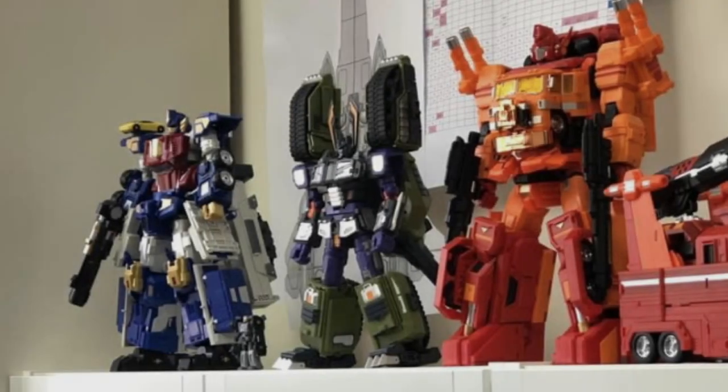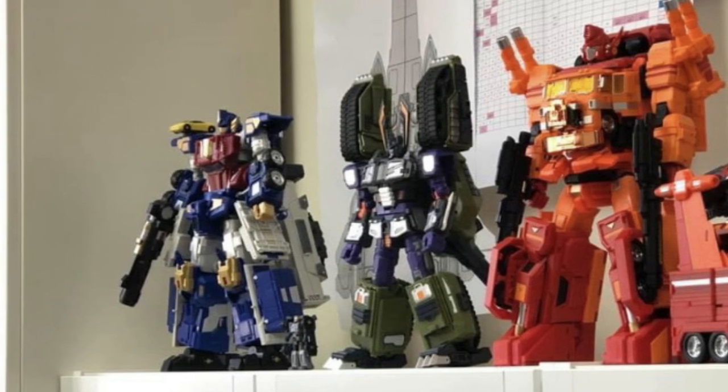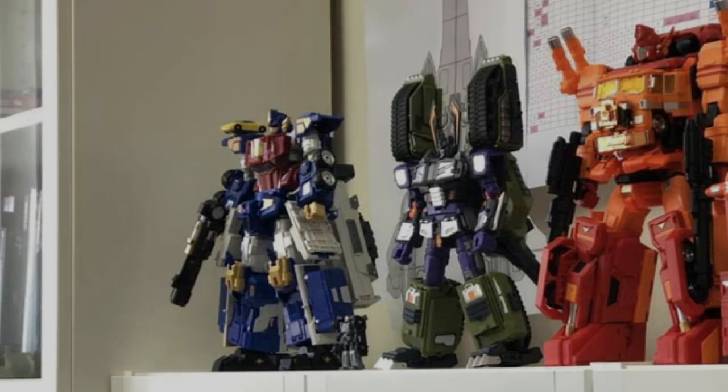Fingers crossed it doesn't have any issues whatsoever. I think they've delayed it at least once so far. Hopefully that will have sorted out any issues, but the thing looks absolutely incredible.